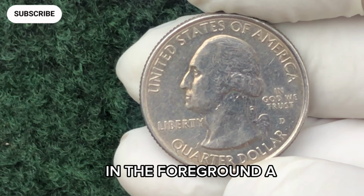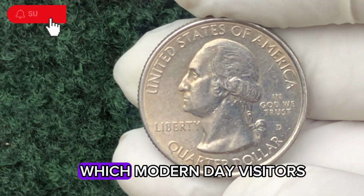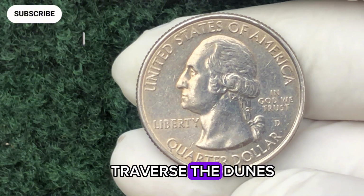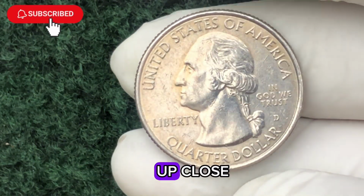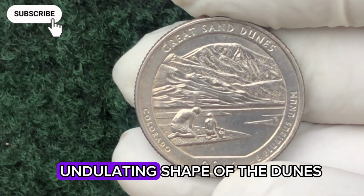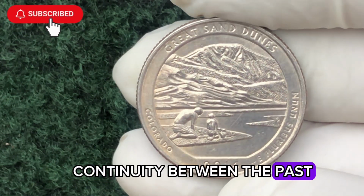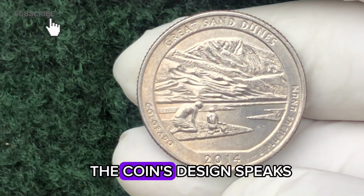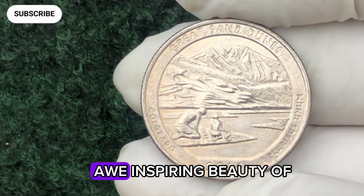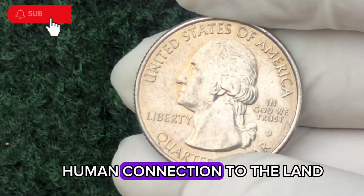In the foreground, a lone dune buggy is seen, representing the way in which modern-day visitors traverse the dunes to experience their beauty up close. This modern touch contrasts with the timeless, undulating shape of the dunes, creating a sense of continuity between the past and the present. The coin's design speaks not only to the awe-inspiring beauty of the Great Sand Dunes but also to the human connection to the land.